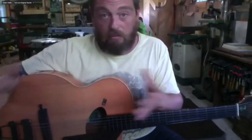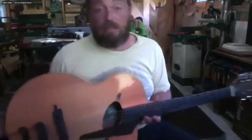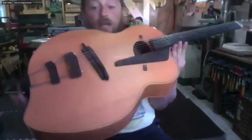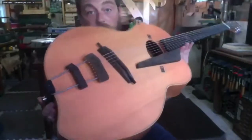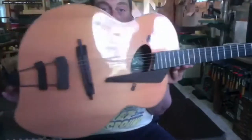And still have it be an attractive, functional, check all the boxes. And so this is the culmination of all those years of getting here. This is my teardrop, archtop, offset guitar body design.